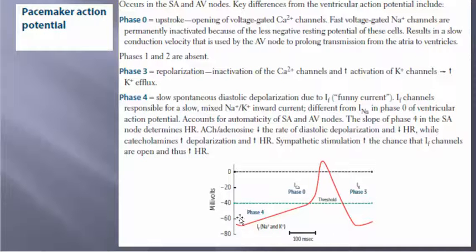Then phase 4, slow spontaneous diastolic depolarization due to the funny current, or F current. F current channels are responsible for a slow mixed sodium to potassium inward current. They're different than the sodium currents in phase 0 of the ventricular action potential. And this accounts for automaticity of the SA and AV nodes. The slope of phase 4 in the SA node determines your heart rate.